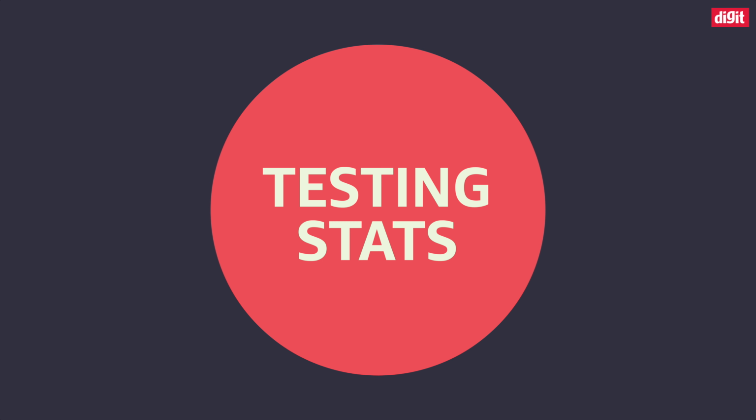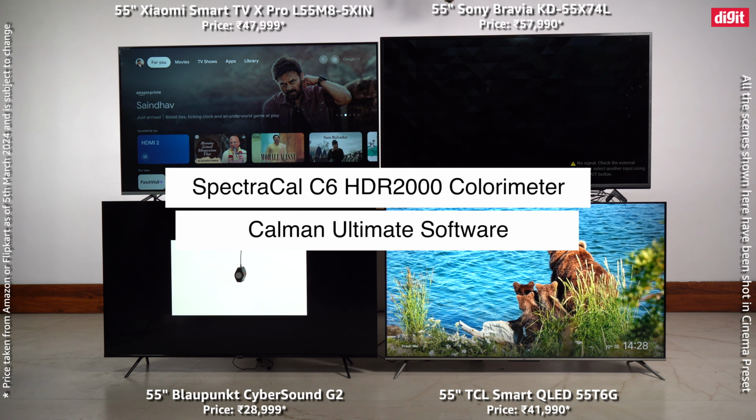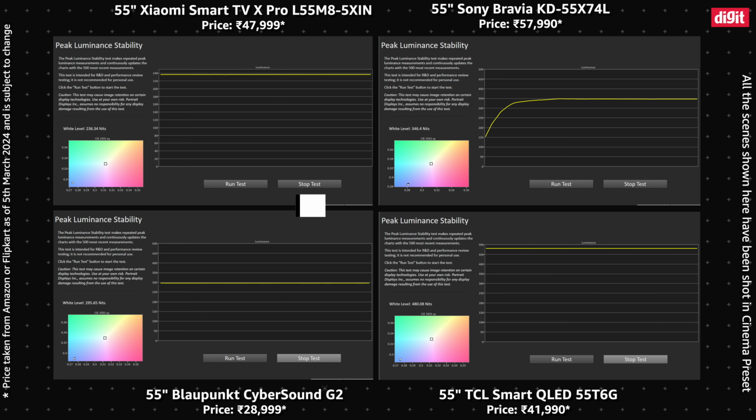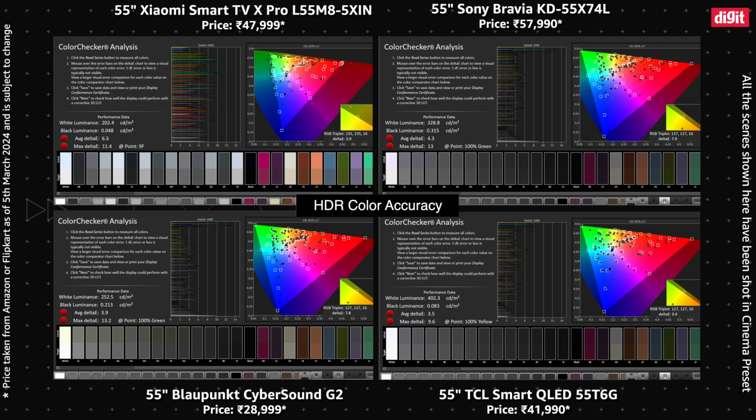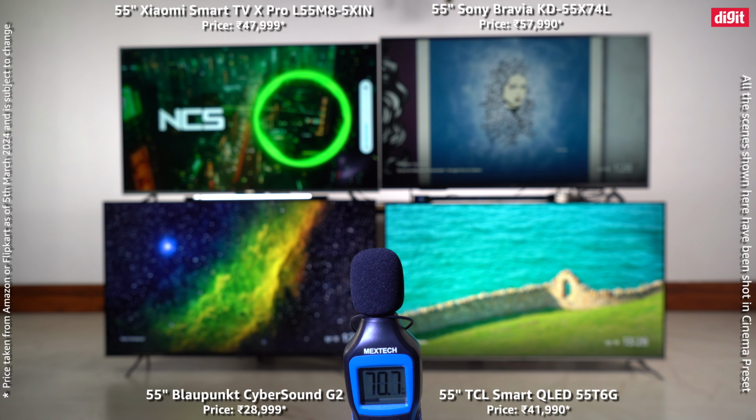Now let's check out some testing stats for these TVs. All measurements were taken using Spectracal C6 HDR 2000 colorimeter via Kalman Ultimate software. Now if we talk about testing numbers, the TCL TV offers the highest peak brightness, which also explains more impact in HDR. For HDR, the TCL T6G, Sony Bravia K D-55X74L and Blaupunkt G2 show similar performance in terms of color accuracy. Xiaomi is expectedly a bit off. For SDR colors, Sony and TCL TV are most accurate, closely followed by Blaupunkt. To measure the audio loudness, we placed a sound level meter at a normal viewing distance from these TVs, and here, check out the results.